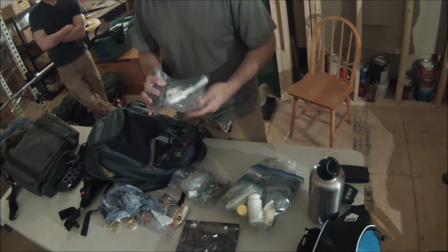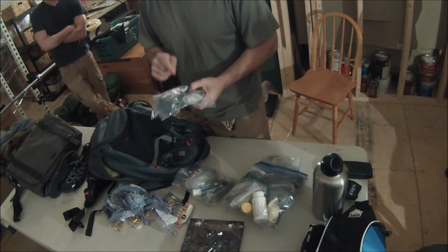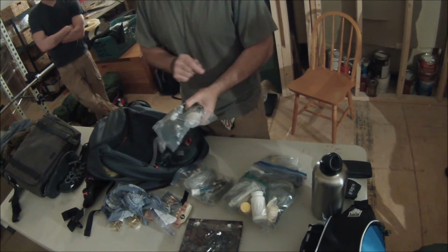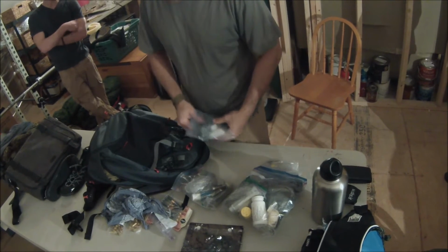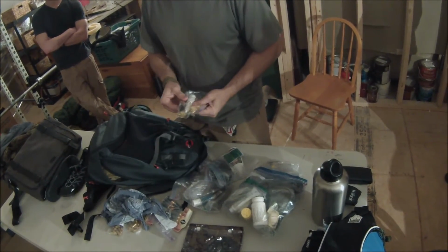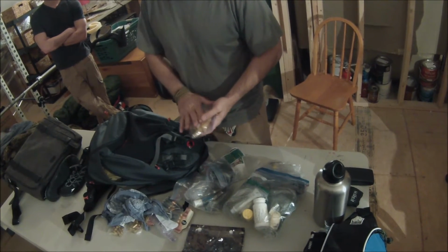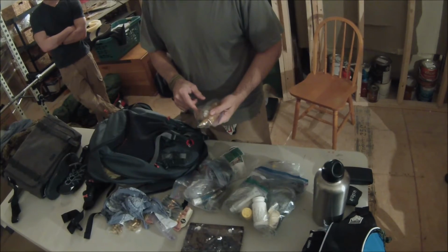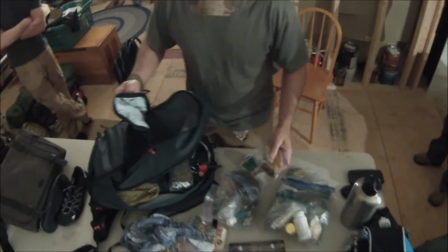More bug spray stuff, so DEET and other stuff, and also a bug sting stick. So if you get bit, it's ammonia basically, but it actually works really well. Some bleach and some iodine in this little piece of tubing for purifying water. If you want to do it with bleach or iodine, just use the right amount of drops, and you have to wait the right amount of time for that.